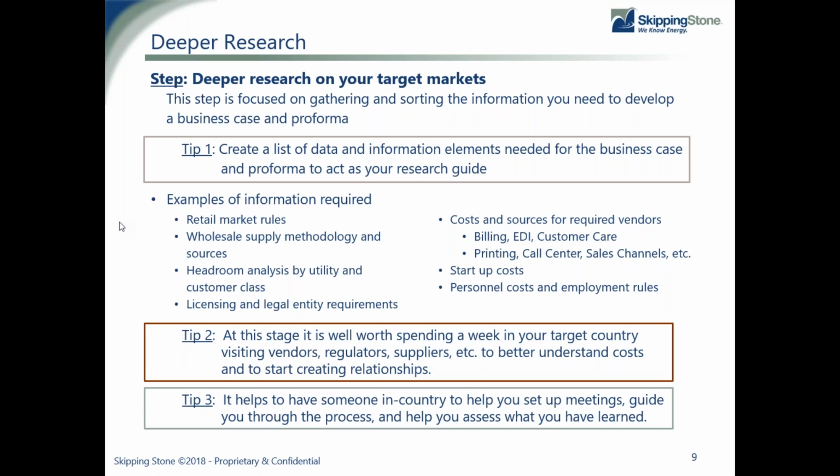So at this point, when you've gotten enough of this deeper research, we recommend going and spending time in your target country. Visit the vendors, regulators, retailers, etc. One of the common mistakes we see when companies go to a new country is they're asking vendors for quotes and prices because they need it for their business case and pro forma. But it's really hard to get that from most countries because they want to know that you're actually going to be there, as opposed to just researching. So often the quotes you get, if you even get any, are at best indicative, but they don't get too serious about it. So we've got a lot of that data we've done.